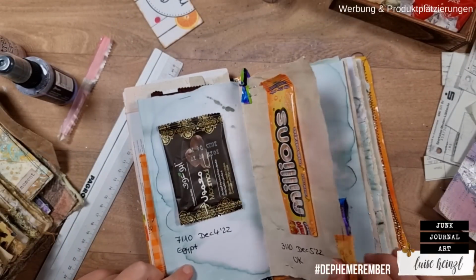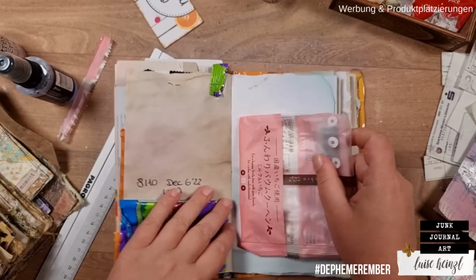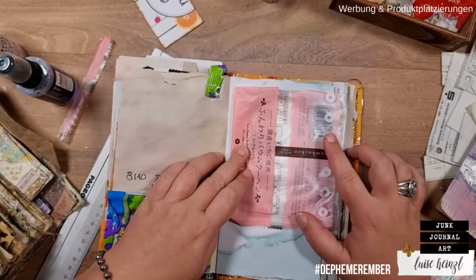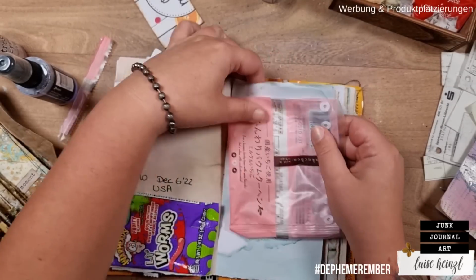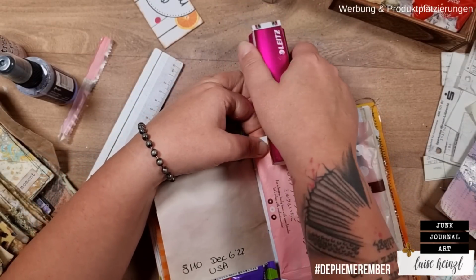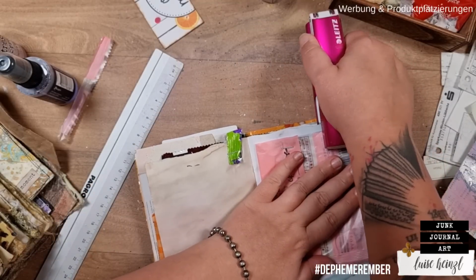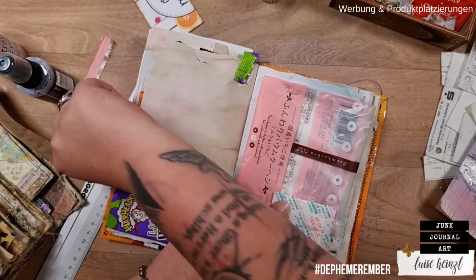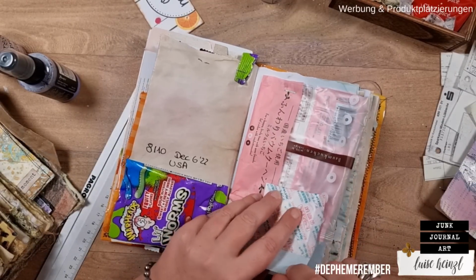This packaging of this snack from Japan goes into my candy journal like the others as well. And I'm again stapling that to my page. I found out that this is the easiest way to do. It was so easy the last days, and I think it's better than trying to glue this. Gluing plastic to paper is always not so easy. And I guess you would also see some of the glue peeking through some of the packages where they are transparent. And that would look not so nice. So I'm going on with my stapling method.